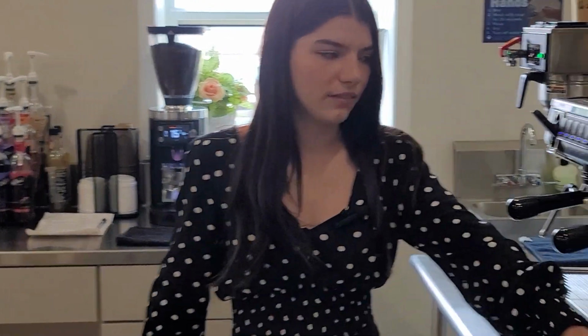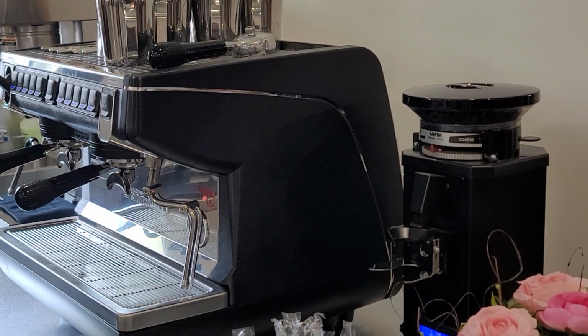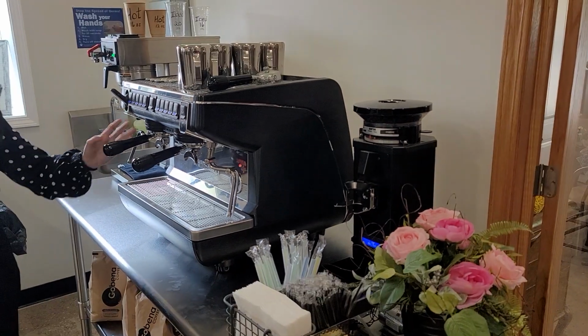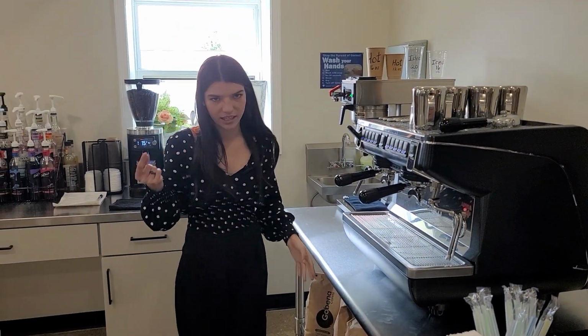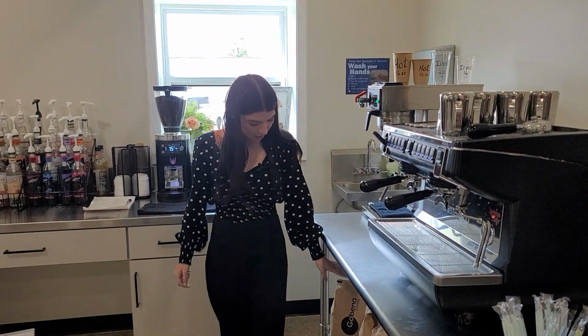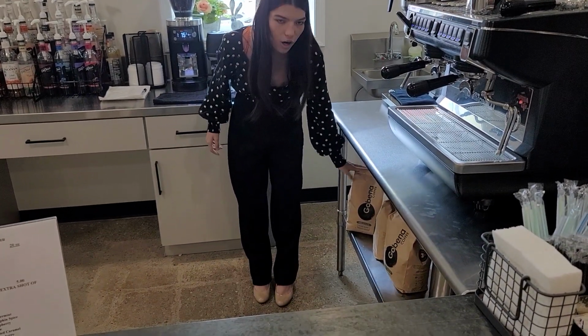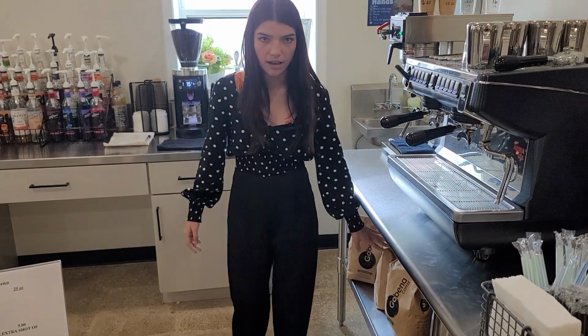And right down here we have another smart grinder. It's just decaf. But after you tamp it down, you put it in here, and then you get your espresso, and you get left with a little puck. It kind of looks like a hockey puck. Down here we have all of our coffee beans. We have our espresso blend, our house blend, which is for drip coffee, and then we have our decaf.